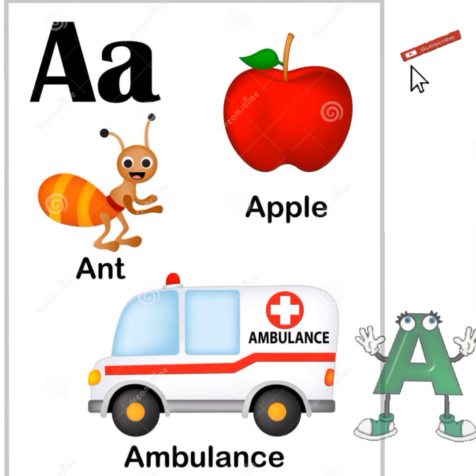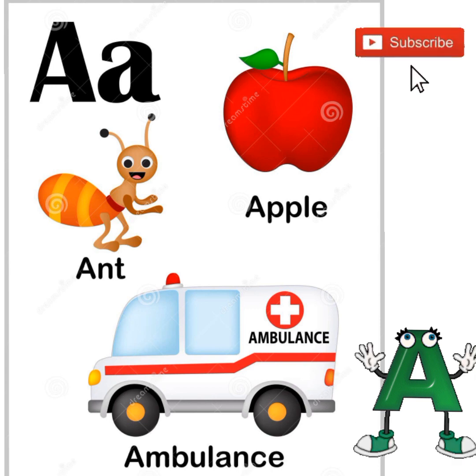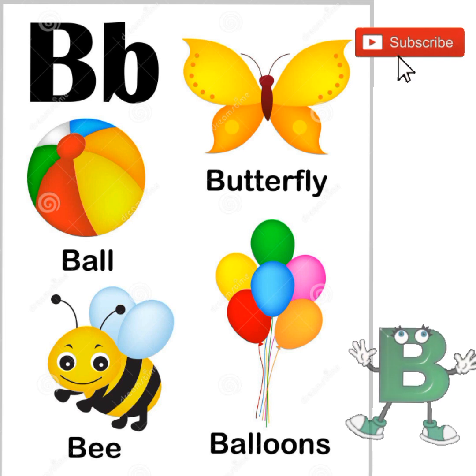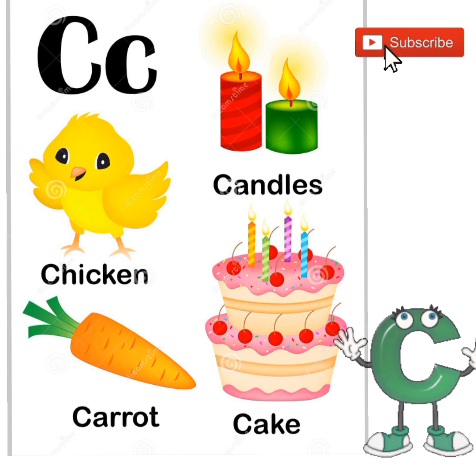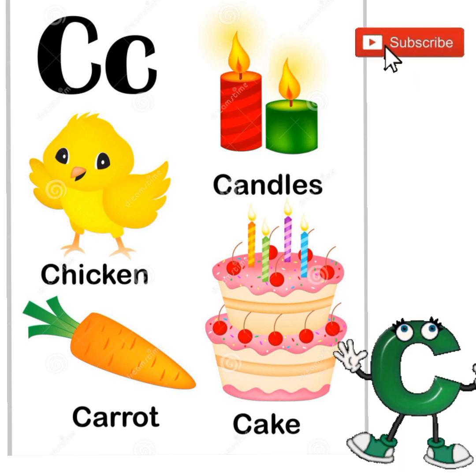A for apple, A for ant, A for ambulance. B for butterfly, B for ball, B for bee, B for balloons. C for candles, C for chicken, C for carrot, C for cake.